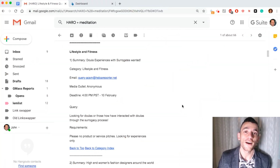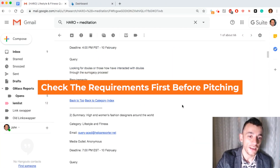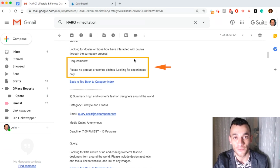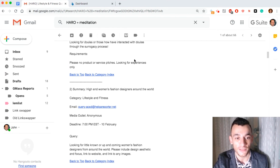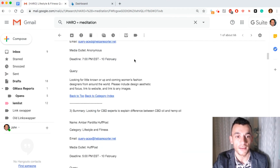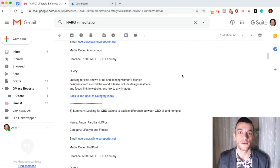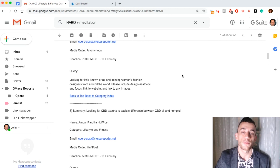Now, before you start firing off pitches, make sure that you check the requirements of each opportunity. For example, here they want to make sure that no one's posting or pitching a product or service. And here you can see they're looking for fashion designers, so people with actual fashion design experience. So quite often, don't just shoot off the opportunities. Make sure that you check the requirements first. Make sure you can meet them, because chances are if you don't, you may not get featured. You want to be as efficient as possible when you're pitching for HARO.